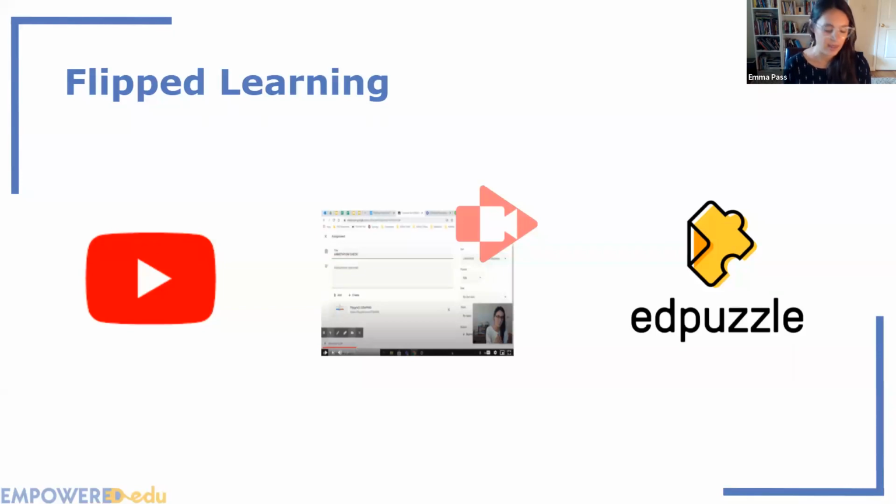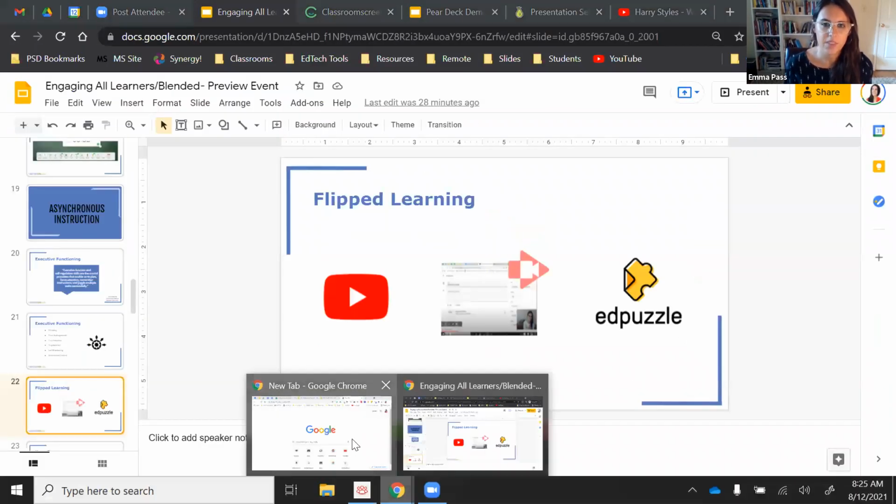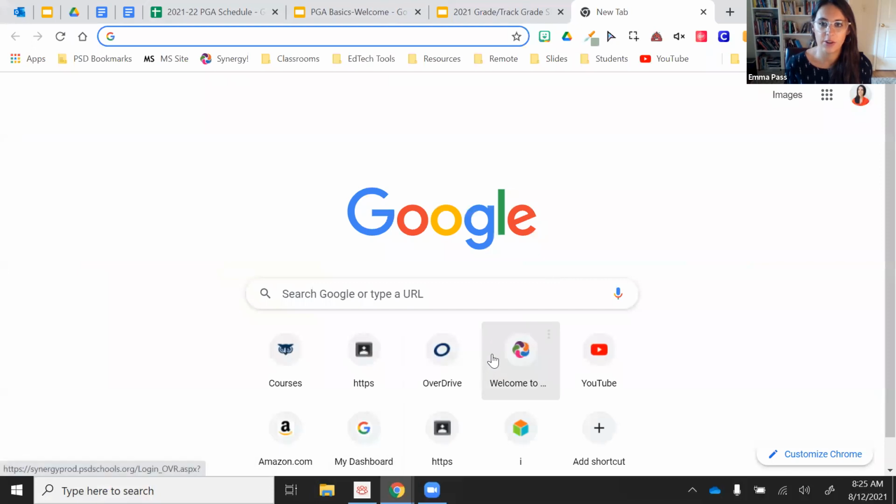Screencastify is a Chrome extension that lives right on my browser. I can show you what that looks like here. So when I'm online on Google Chrome, if you see in the top right-hand corner, there's all these teeny little icons. These are all my extensions, basically meaning it is extending beyond the regular capacity of my internet browser.